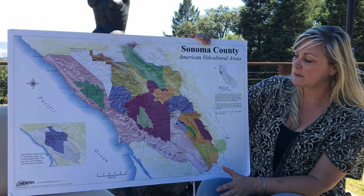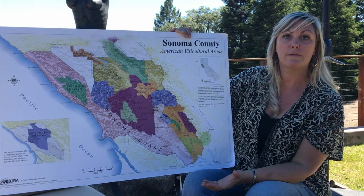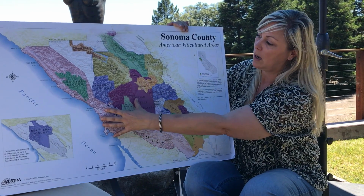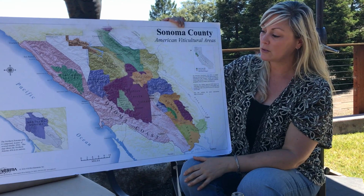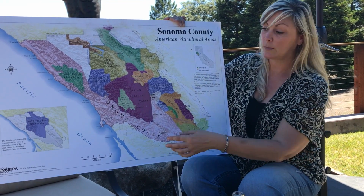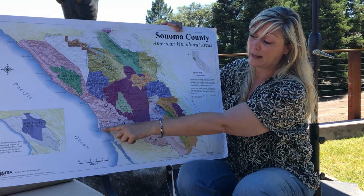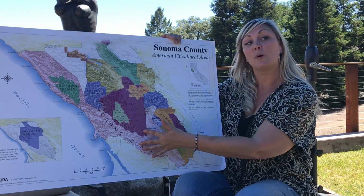And so most of the difference is that Sonoma County actually has two really good pushes of fog. Its proximity to the coastline is much closer than Napa over here. What we have in Sonoma County is two funnels of maritime influence. So we get the Petaluma Wind Gap, which is the point between Bodega Head or Bodega Bay and Tomales Bay. And this funnels in fog directly from the west.